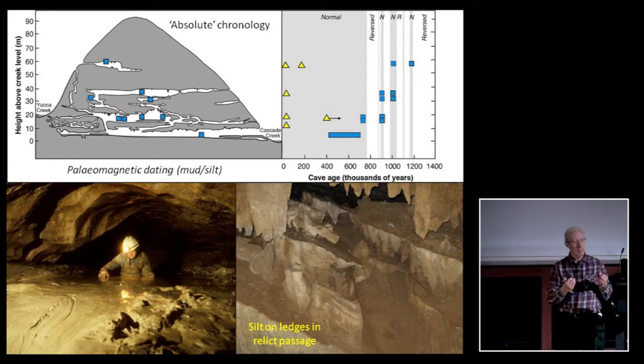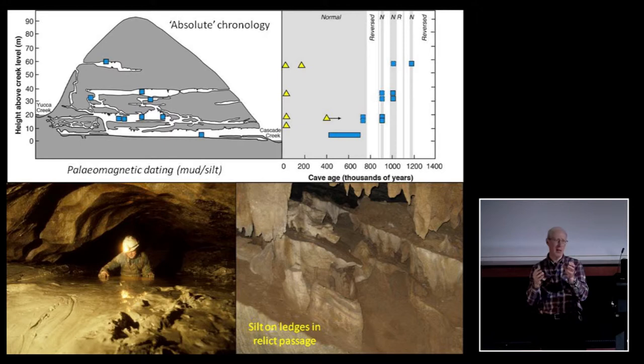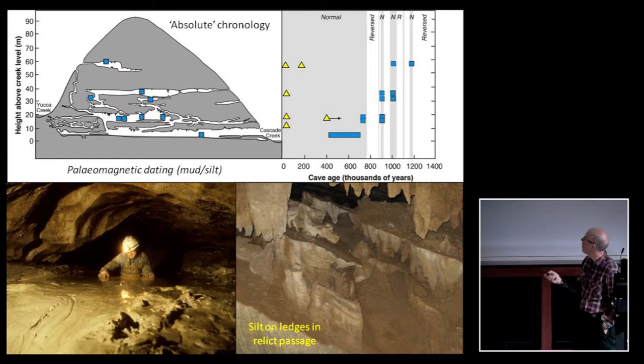And so we can actually look at when it was either normal or reversed, but that's not very, very precise because it's only telling you, well, it's normal or it's reversed, and it doesn't work further back in time. You can't be certain, well, which reverse phase is that? So it's useful, it's telling us that some of these passages, you know, are quite old.